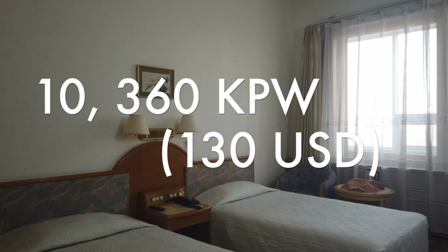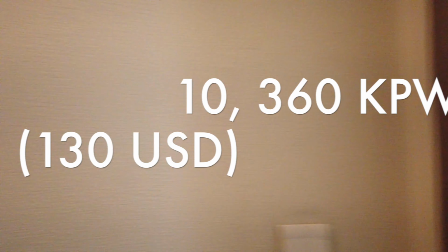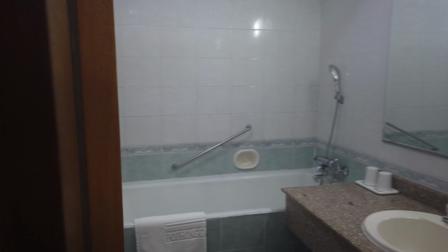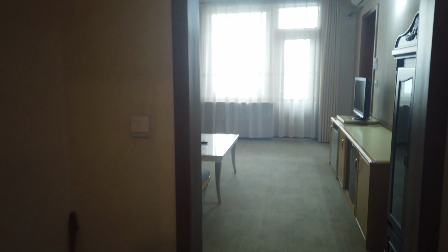The standard room costs 10,360 DPR Korean won per night. They're basic but large. There are 2 standard single beds, a TV with foreign channels, and a basic bathroom with bathtub. Next up is the premium room.